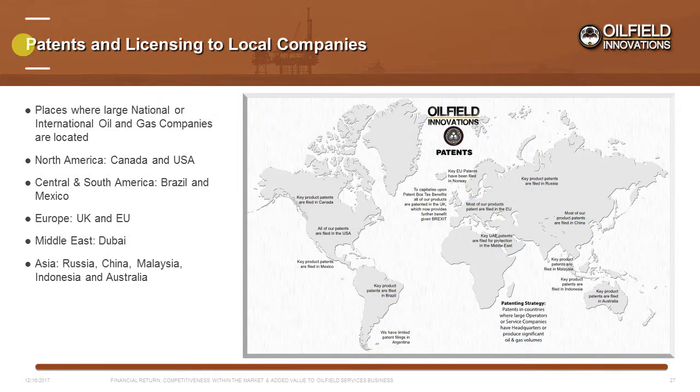A significant factor for capturing value are the legal monopolies afforded by Oilfield Innovations patents. The world is a big place, and only a few oil and gas service companies have access to all of the various worldwide markets. That is why Oilfield Innovations has patented its technologies in places where large national and international oil and gas companies are located. We have patents in North America, including Canada and the USA, Central and South America, including Mexico and Brazil, Europe, including the UK and European Union, Dubai and the Middle East, and Asia, including Russia, China, Malaysia, Indonesia, and Australia. Having patents in each of these countries facilitates commercial agreements with local firms, whereby local laws enforce the worldwide legal monopolies afforded by the patents.